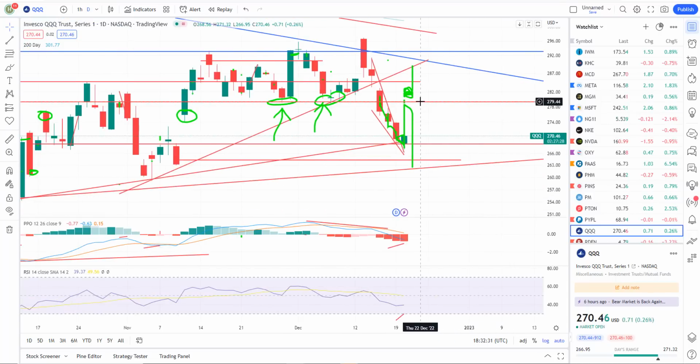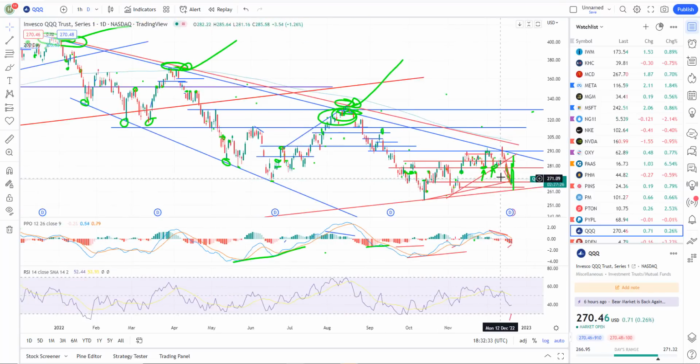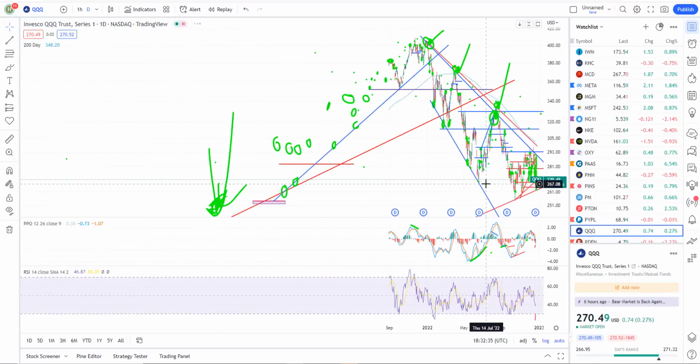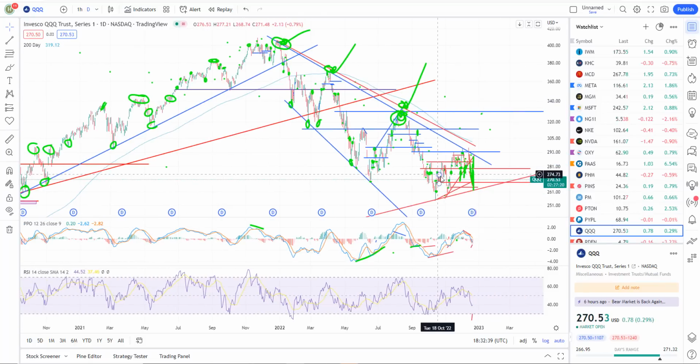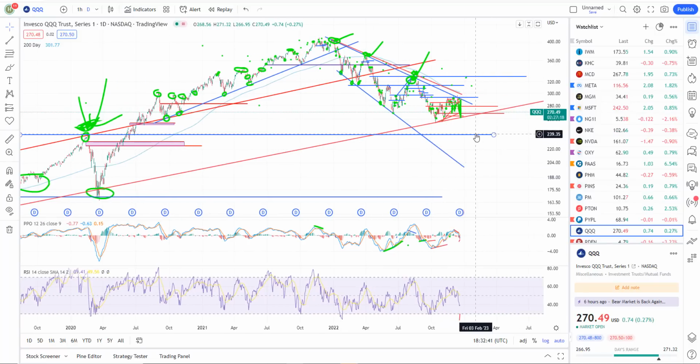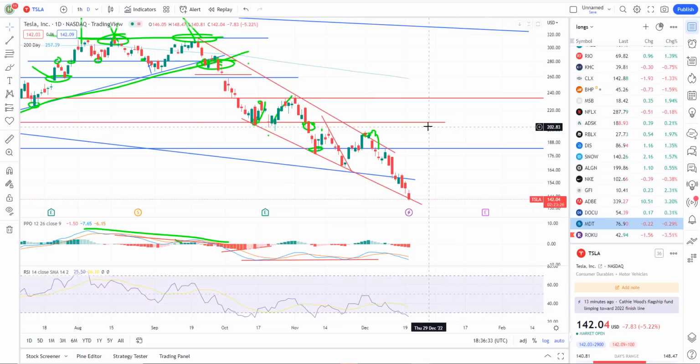So bounce and then continue to sell down, probably making a pretty impulsive move down for the next leg lower, which I've got heading, if I can get my chart to go, at about 238. All right, 240 to 238.50, somewhere right in there is the next target on the downside. So we bounce to the targets to the upside, and then I think we continue down to these lower targets. Okay, trade idea here.